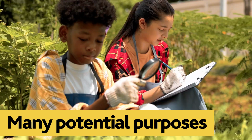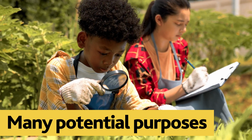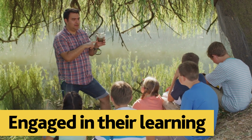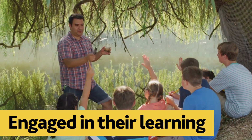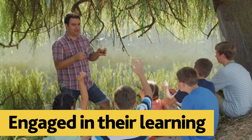In primary science there are many potential purposes, lots of reasons why we might use practical work. We want the children to be engaged in their learning, so getting their attention and engagement in science learning experiences is the first mechanism, the first thing that we're trying to do. But once we've got that engagement, that interest and curiosity, what are we trying to get out of it?